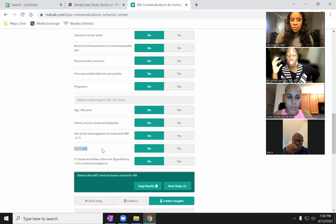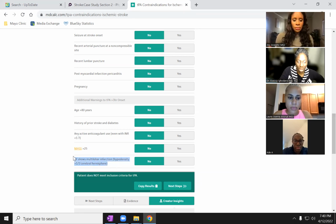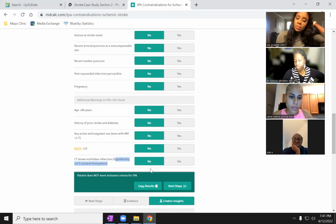If the stroke is too big, like if it takes up more than 1/3 of the cerebral hemisphere, that's a huge stroke. And the bigger the stroke, the more likely it is for it to bleed. That's why they use this warning: hey, if the stroke is huge, use discretion. It may not be worth putting the patient at risk for a bleed if their stroke is so big. That's what they're talking about here. CT shows multilobular infarct, hypodense region greater than 1/3 of the cerebral hemisphere.